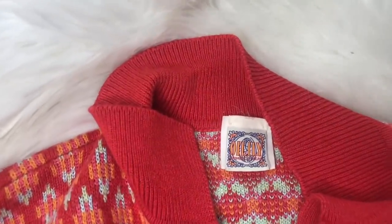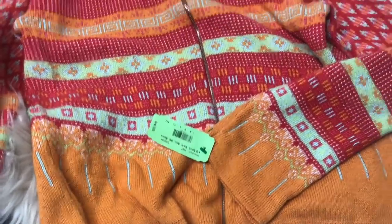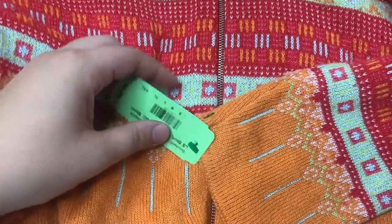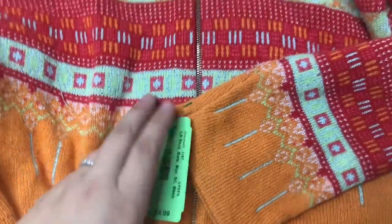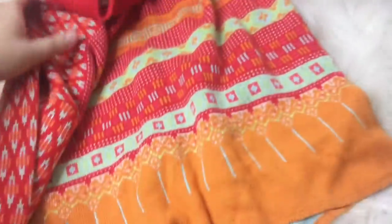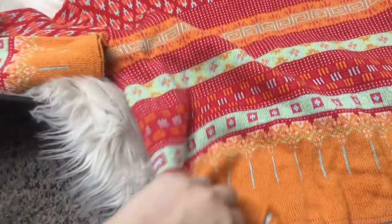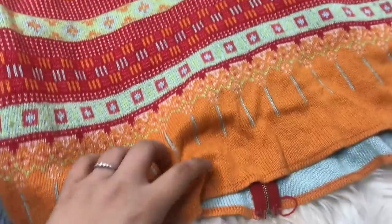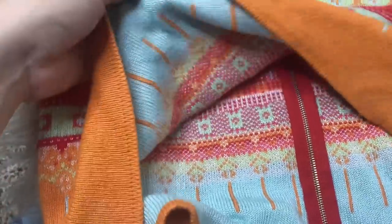Oi, Lily. Super colorful, super adorable knit sweater. It is a full zip jacket sweater. I paid $2.50. Love the colors in this pattern, perfect for fall and for winter.